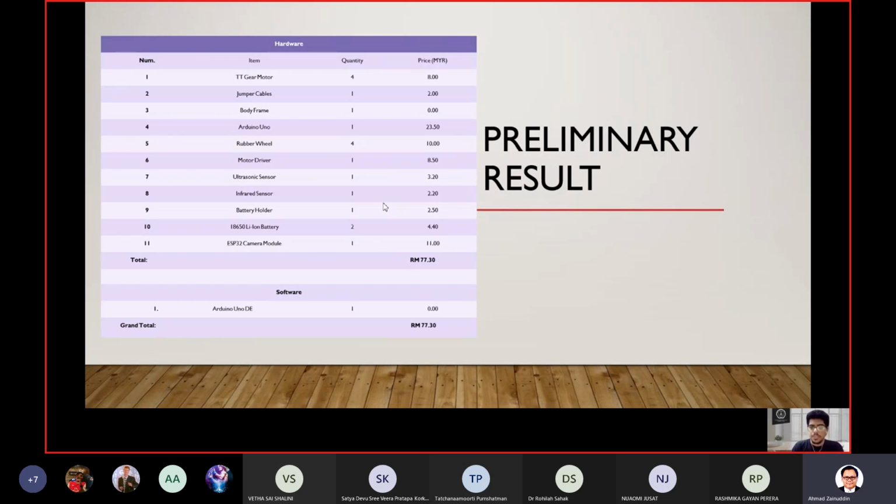The preliminary result consists of the expenditure of the project. The grand total comes to 77 ringgit and 30 cents, which is inclusive of all the parts of the robot. The reason why the software has no charge is because the Arduino Uno software is available online for free.